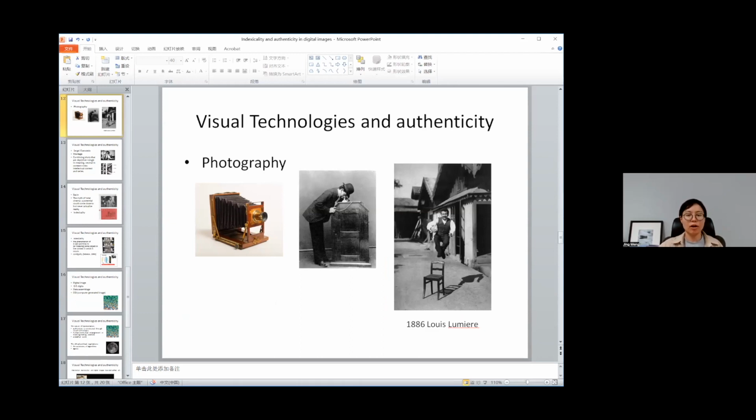And then finally we come to these very important devices that we call photography and cameras. Photography, I think we all know this. There are actually controversial debates about which country or who actually invented photographs or photo cameras. I think the most common version is Louis Lumiere, the French inventor.